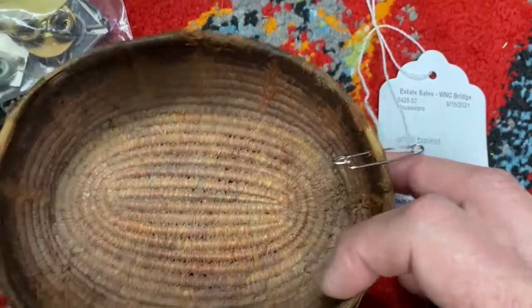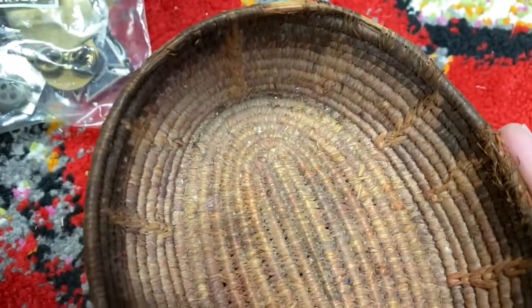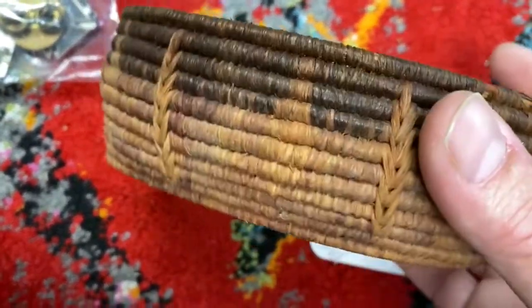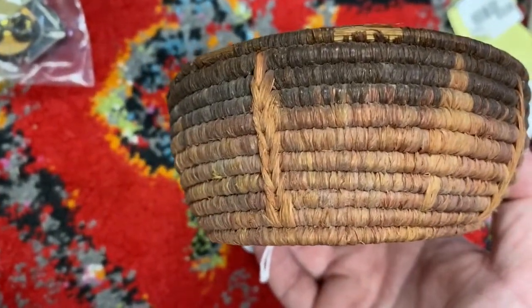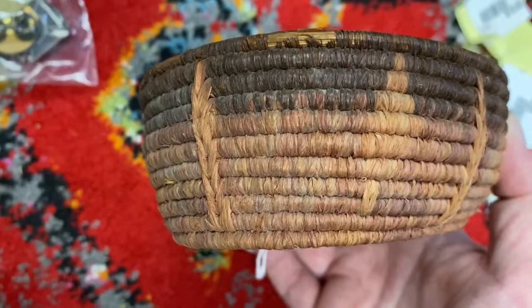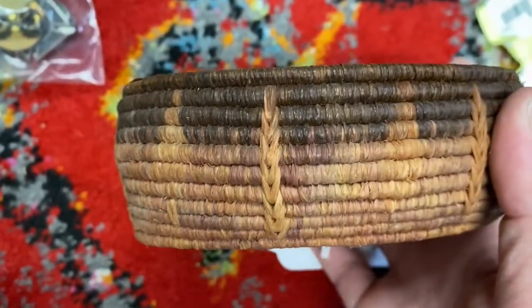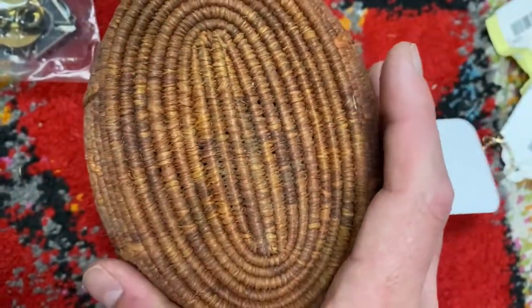Next up, we got this cool basket, guys, and you can see just how old this thing is, just by the wear on the edges. I don't know enough about these baskets to look at it and tell. People know the colors, the different types of patterns, the materials used, and all of those things to determine the way that it's woven.